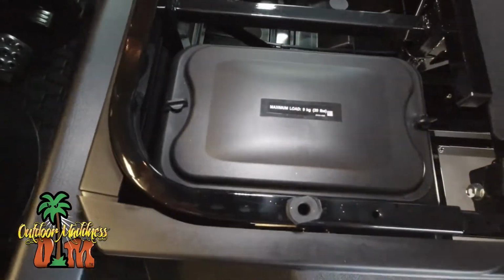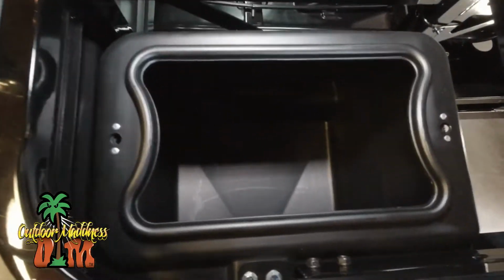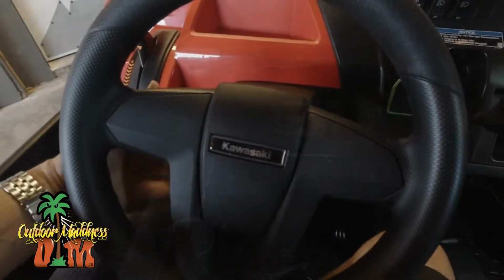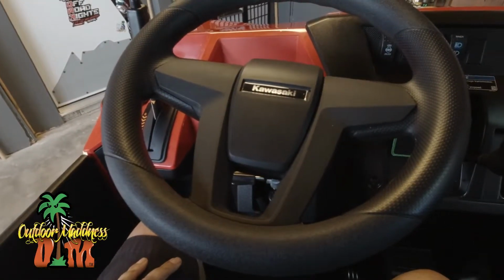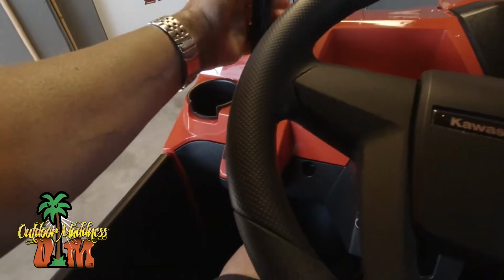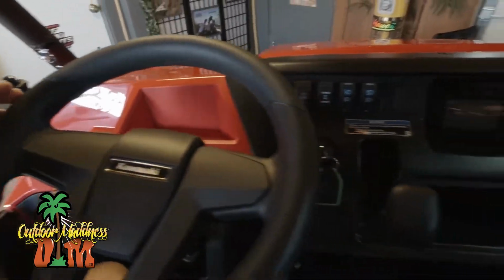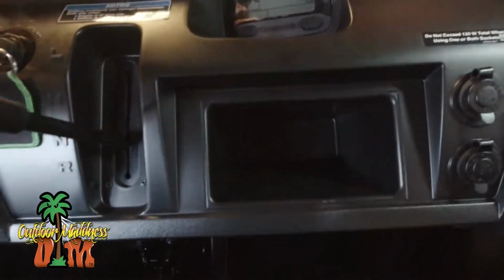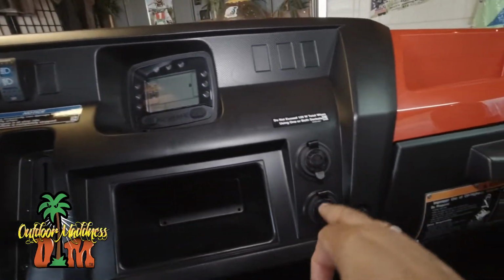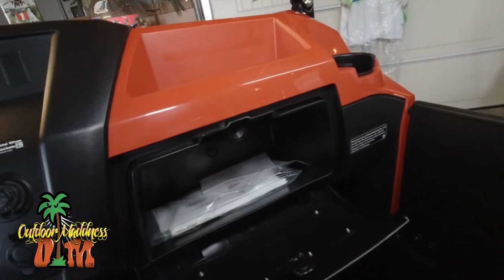Now you've got, on this one, a little storage unit right here. Take that off. You can see inside. So you've got some storage there. You've got tilt steering. There you go, just like that. And of course, what I always love, you've got your parking brake right here. Okay, you got a cup holder right here, another cubby hole right there. And then as we come over, you've got a cubby hole right here. We've got 2 power outlets, cup holder, cubby holder, and your glove box right here.